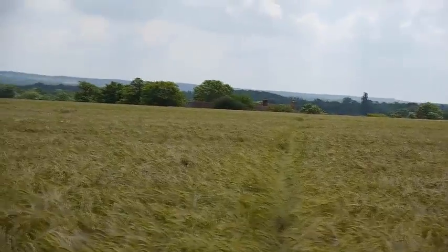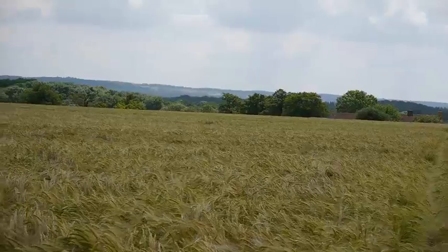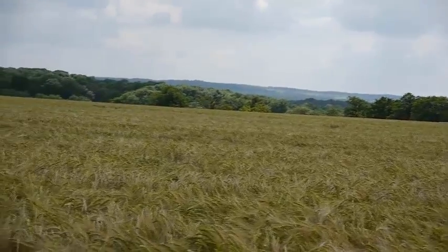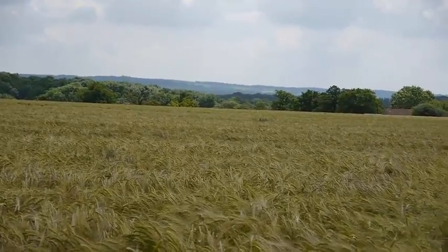Coming round here, all the Saxon villages, settlements built where the chalk meets the clay below the line of the North Downs, and that's Wicks Hill again.